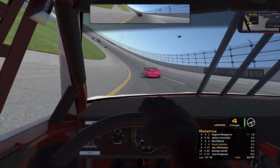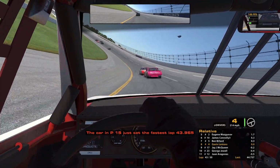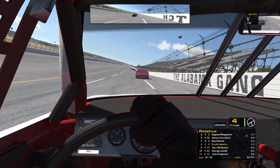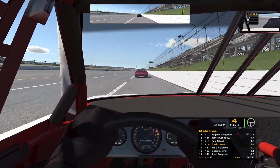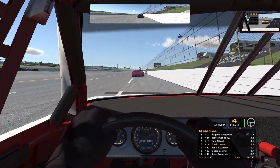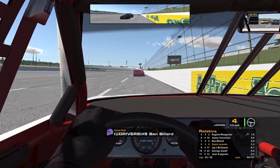But we did just do our fastest lap of the race. The car in C. We're in P8. Just hit the fastest lap, 43.9. I'm just going to try and stay in line and not hit the wall. These two ahead of us are still pulling away. Use as much draft as we can. I think we're a bit slow down the straights.